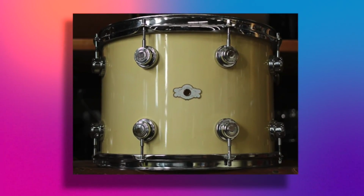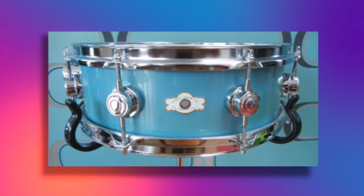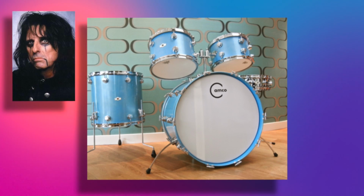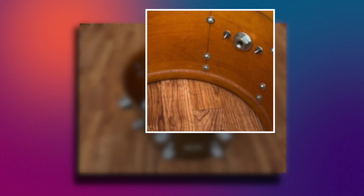Alice Cooper white and Alice Cooper blue were interesting. They used a thick 3-layer automotive-grade enamel-type paint with a primer base and a clear lacquer top coat. My favorite is the Alice Cooper blue. I mean, look at this thing, it's gorgeous. The drums all came with clear maple interiors as they went away from using white paint inside on wrapped drums.